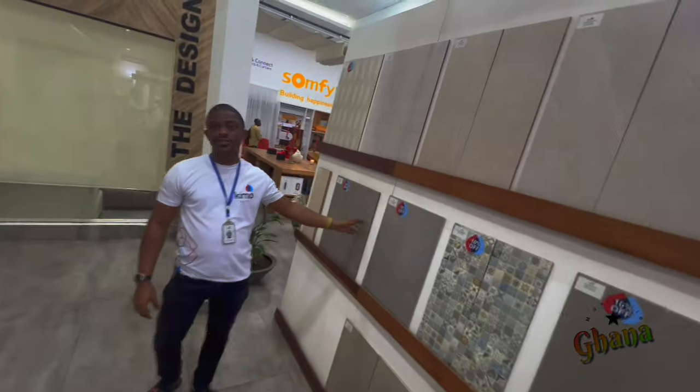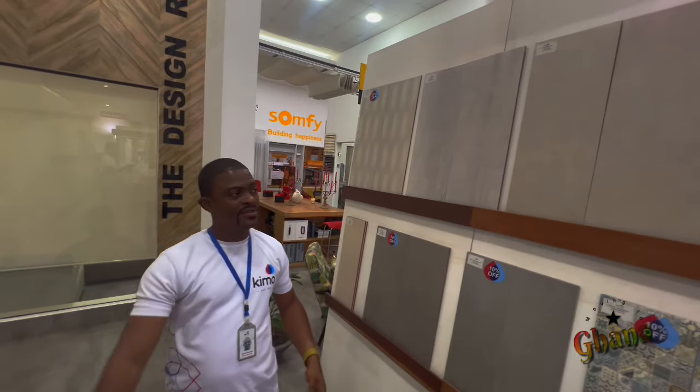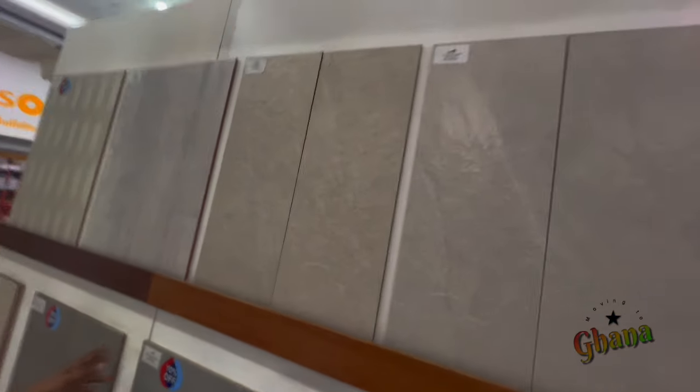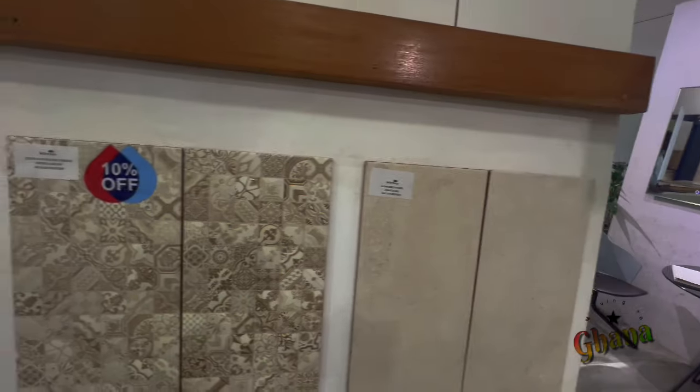So these are other ones. On the tiles, it all depends on the sizes. We have 33 by 55, and then we have 20 by 60. Sometimes it may depend on the size of your wall. And these are 30 by 60. I love that. Beautiful. Your walls determine what size you have to go for, how big the place is.